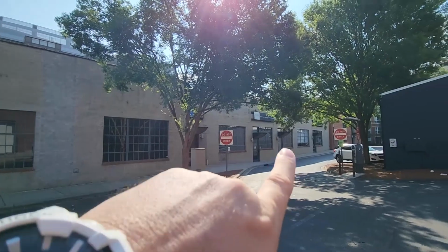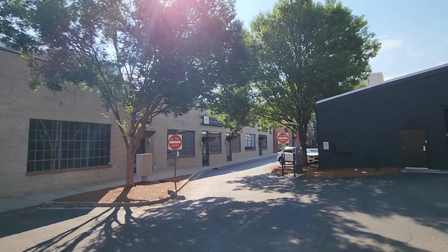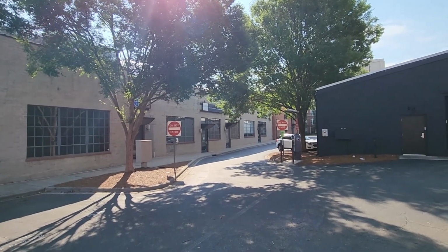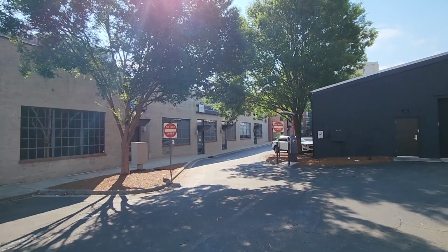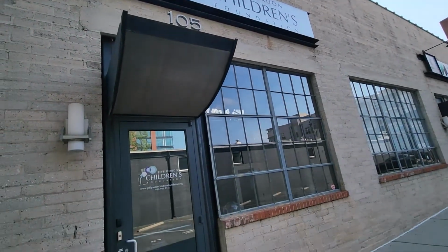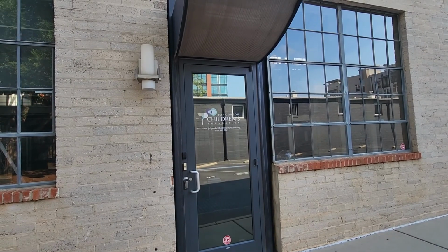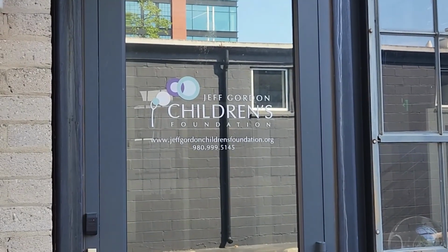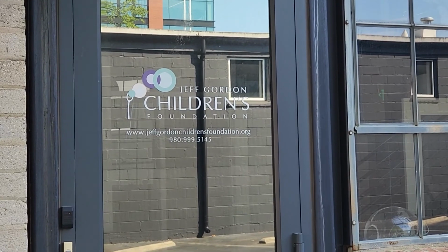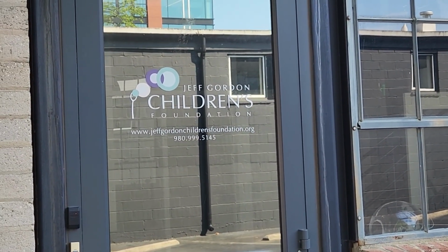But Jeff Gordon has this foundation right over here, and Jeff lives in Charlotte, not just a few miles from where we live. Let me show you his little area behind the Packard building. And here it is here, Jeff Gordon's Children's Foundation. Here's his offices right here. Yeah, and there's information. If you feel like you want to donate or look into it, there's the information there and the phone number and their website. Jeff Gordon's Children's Foundation.